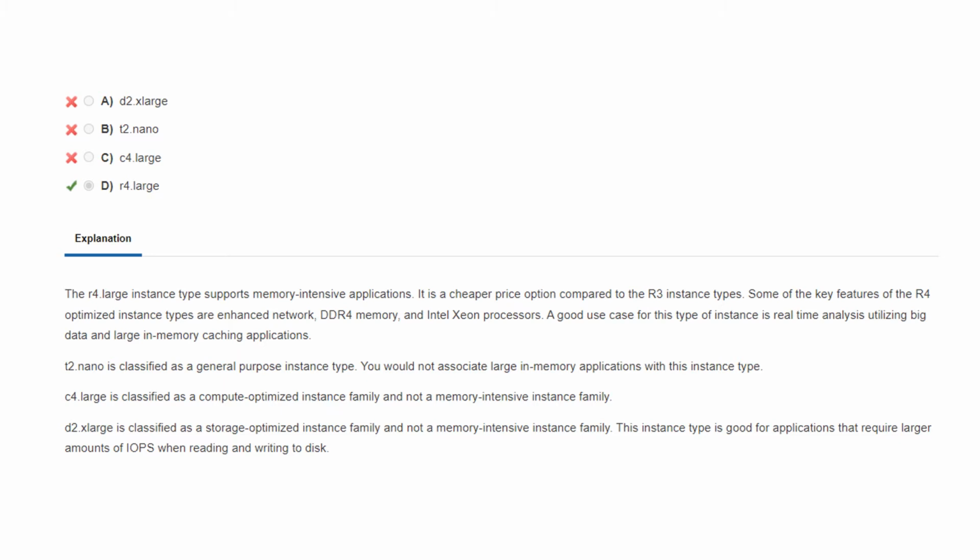Some of the key features of the R4 optimized instance types are enhanced networking, DDR4 memory, and Intel Xeon processors. A good use case for this type of instance is real-time analysis utilizing big data and large in-memory caching applications. T2.nano is classified as a general-purpose instance type, and you would not associate large in-memory applications with this instance type. The C4.large is classified as a compute-optimized instance family and not as a memory intensive instance family.